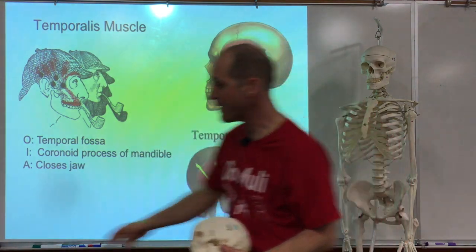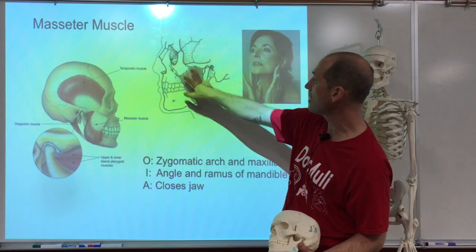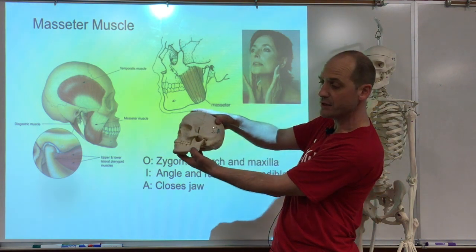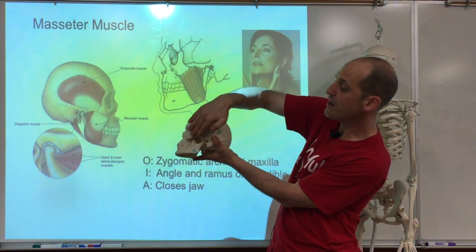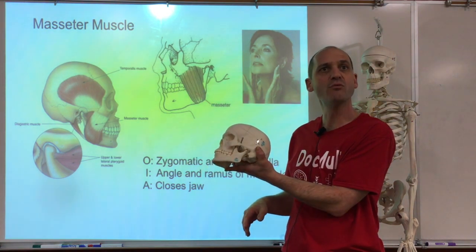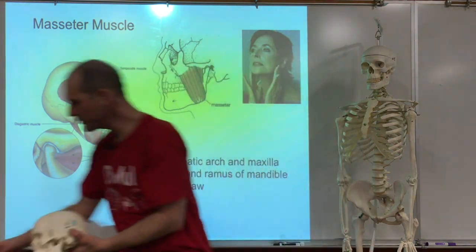The next muscle we have is the masseter, and the masseter is right here. It starts on the zygomatic arch and the maxilla, here and here, and it goes into the angle of the ramus of the mandible, so it goes down into here. So when that pulls, it pulls more this way. The temporalis pulls a little more this way, and the masseter a little more this way. So we have multiple directions of pull to close that mouth really nicely and be able to chew and put force in multiple different directions. So these close the joint.